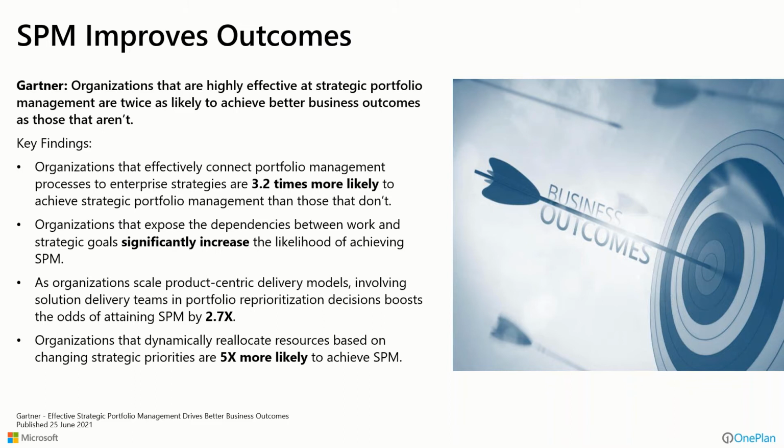Organizations that expose dependencies between the work that's being done and the strategic goals significantly increase the likelihood of achieving the benefits of SPM. And as organizations scale in product-centric delivery models, by using a prioritization and reprioritization process that is more flexible and more on demand as needed, you can increase your chances of success and benefit by over 2.7 times. And organizations that can dynamically reallocate resources based on the changing strategies and priorities are 5 times more likely to achieve SPM. So effective use of resources, and scarce resources sometimes, is also a big benefit of doing SPM.